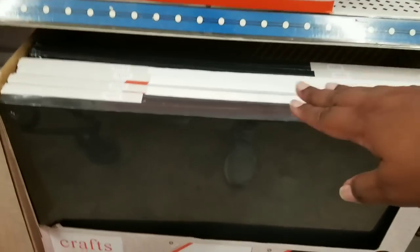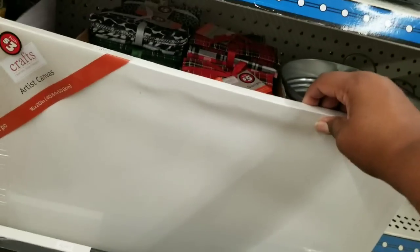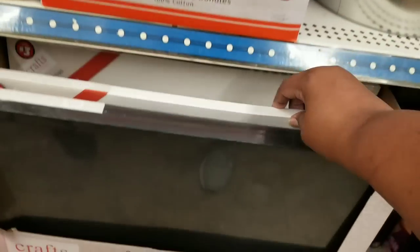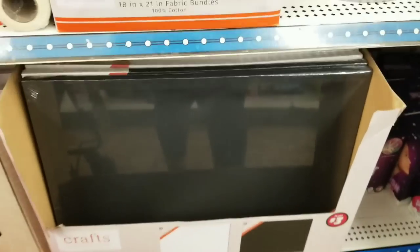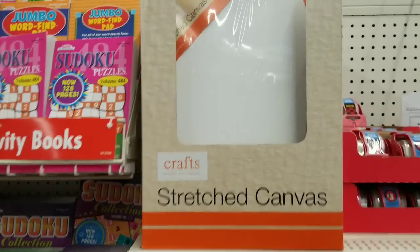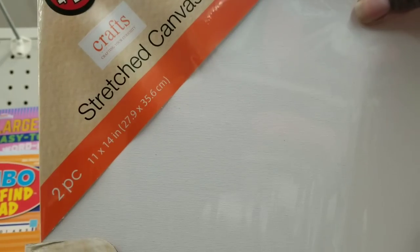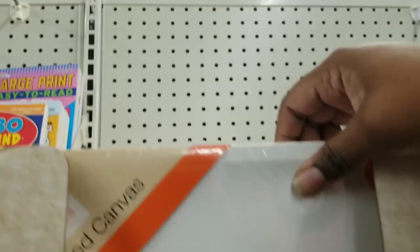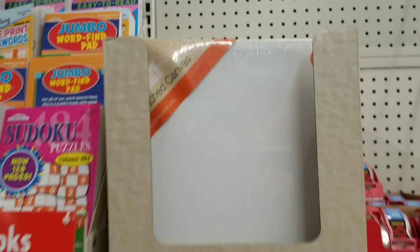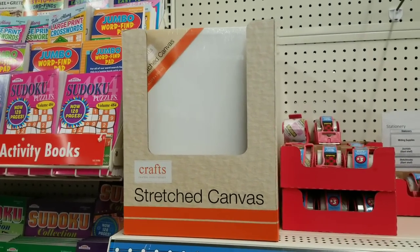Now I hopped over to the plus section, and this is the first time I've seen these super large canvases. So these are the large ones, 16 by 20. Only $3 a piece. Now, if you want a smaller size, but you still want it fairly large at 11 by 14, they have these 2 packs for $5, and you can get 2 11 by 14 canvases in that pack.